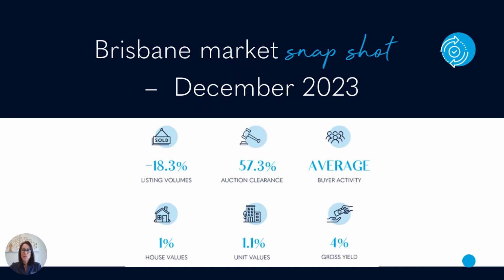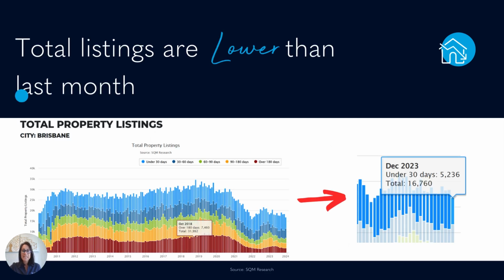Let's get started. So looking at the most recent CoreLogic data for Brisbane for the month up to the end of December 2023, we saw listing volumes decline 18.3% over the 12-month period. Auction clearance rates for the month were at 57.3% according to Apollo Auctions data. There was average buyer demand. Of course, a lot of buyers ease off on their buying decisions in the lead up to Christmas. House values across the month increased 1%, unit values up 1.1%, and gross yields for all dwellings sitting at 4% across our city.